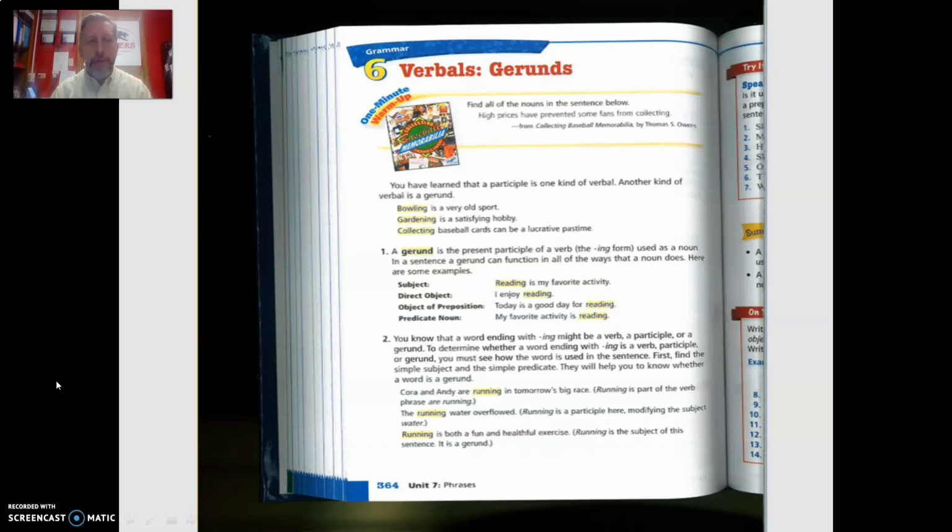Object of the preposition: we know to look for a preposition, and then the main noun after it is the object of the preposition. In this case, it's the last two words of that sentence, for reading. Today is a good day for reading. That's a gerund, ends in ing, serves as a noun, object of the preposition. Now then, a predicate noun. A predicate noun, as you remember, is a noun that describes or can take the place of the subject noun, and linking verbs do a good job of linking those words to that subject noun. So, my favorite activity is reading. Reading ends in ing. That's a gerund, not a verb, and it's linked to activity. So it's serving as a predicate noun, a noun in the predicate.